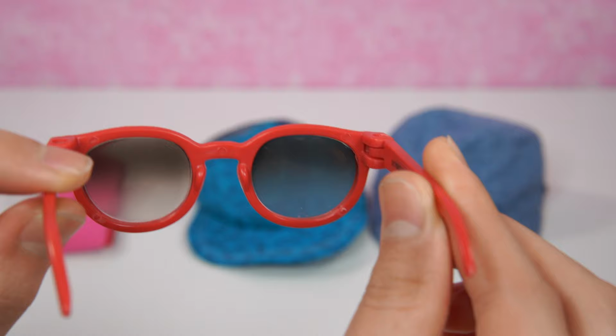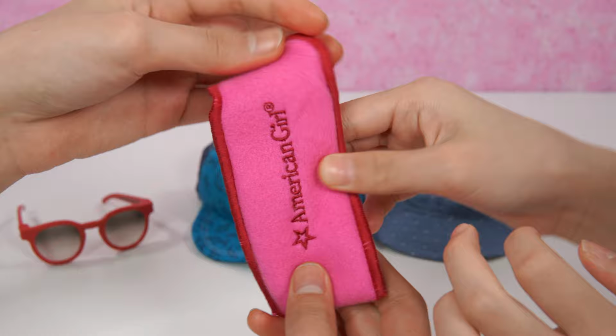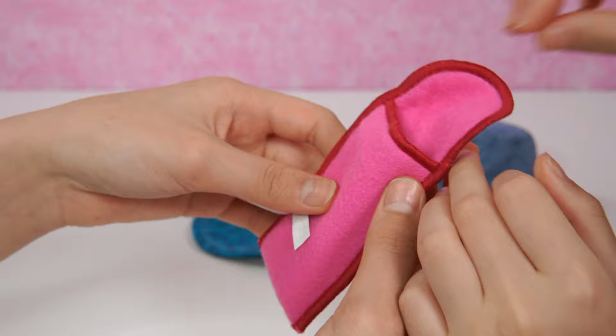And look inside, what do you see? Shark baseball cap. Then we have the felt case here. And this felt case is very soft. Ooh. I would like to wear this. And it says American Girl, which is embroidered on. And then we have this part. And look, it's pink. It's like a little mini envelope, so you can stick in the sunglasses. There you go. Wow, that's fun. And there's even a flap like a real envelope. Look.